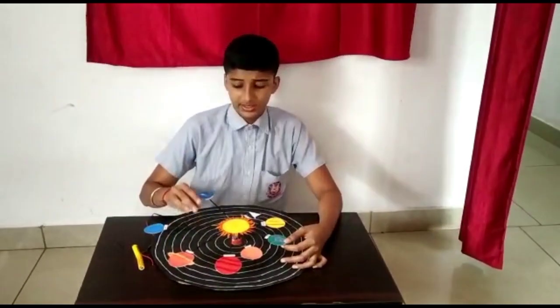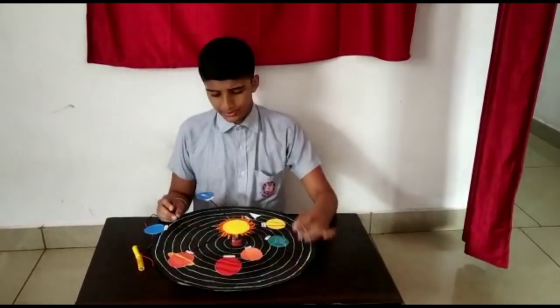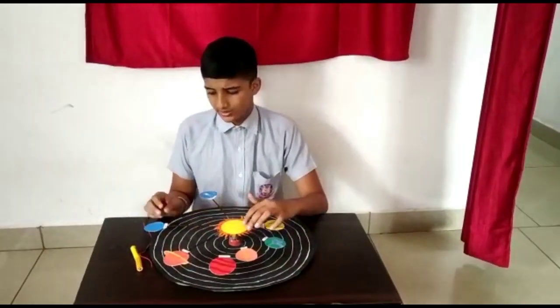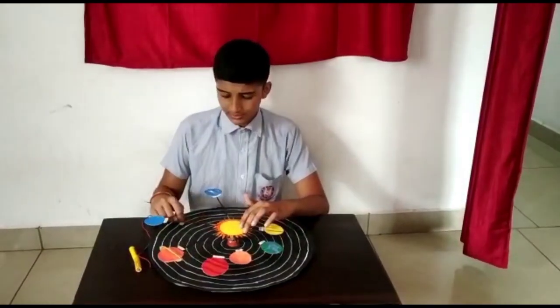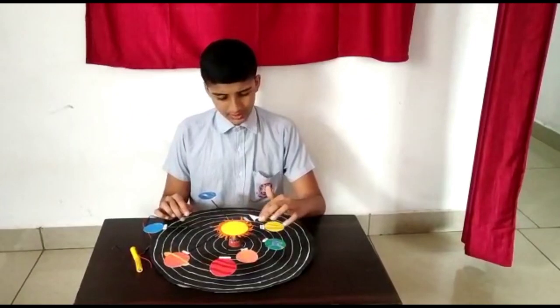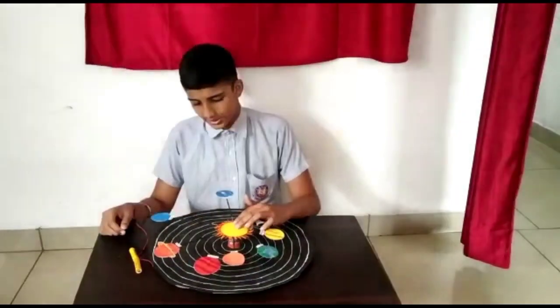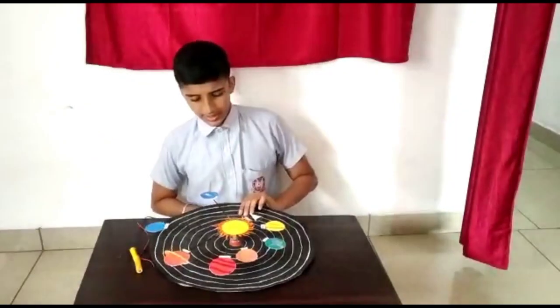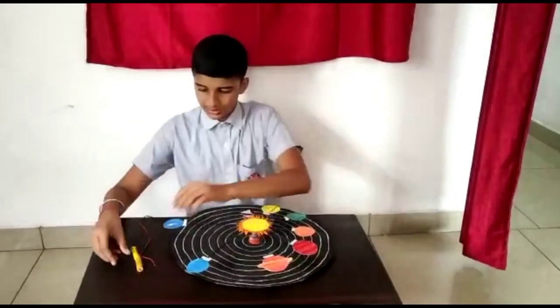I needed a piece of paper, and a cardboard. Some wooden sticks and some small cardboard, I have cut it in a circle type, and some motor and a cap, two connecting wires and two batteries. For the balance I have kept like this. I can show you once more the working effect of this.